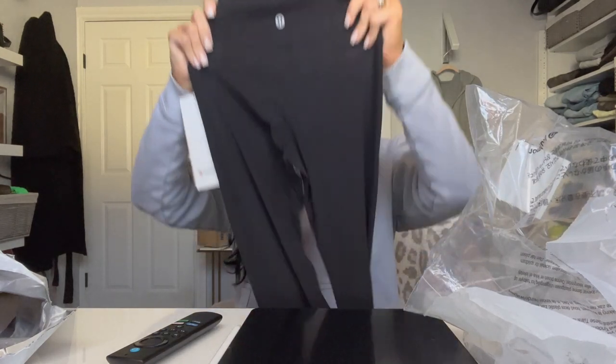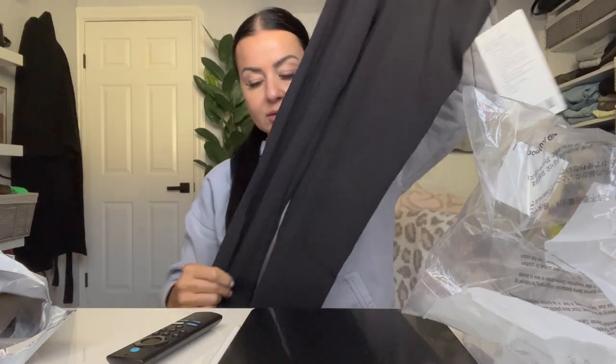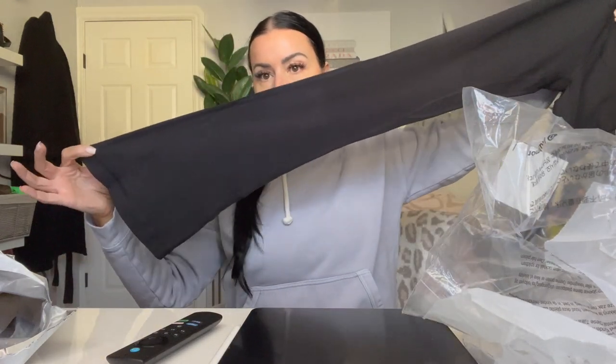And another pair of Groove. No, these are the mini flares. I'm interested to see the difference. These are more like, the Groove pants have different stitching on them, and these are more like Aligns, like the same stitching as Aligns, like on the back and the front, and they are a tad bit shorter than the Grooves.